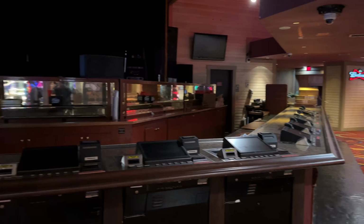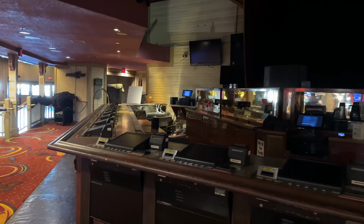And while this bar wasn't currently open when I visited, it is open during busier times and when the arena has a performance going on.